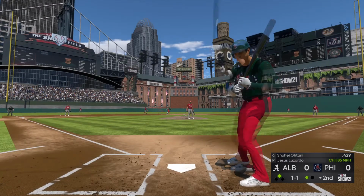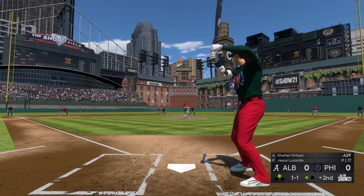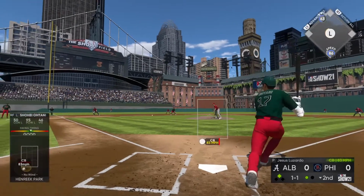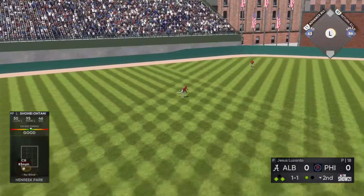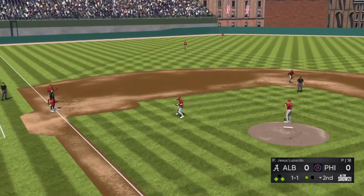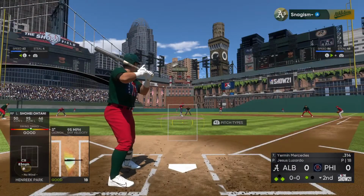Off the plate, 1 ball, 1 strike. Now the 1-1 pitch. Too short, hit hard. And that's through, a base hit. And the runner from second will stay put at third, so they're runners at the corners now with 1 away.